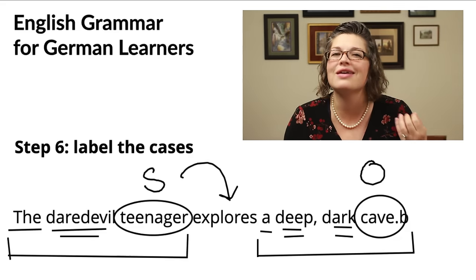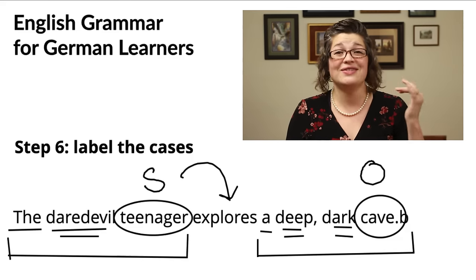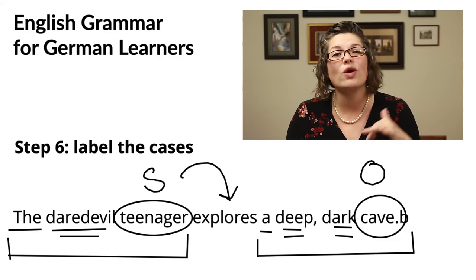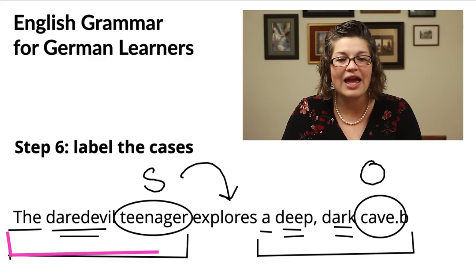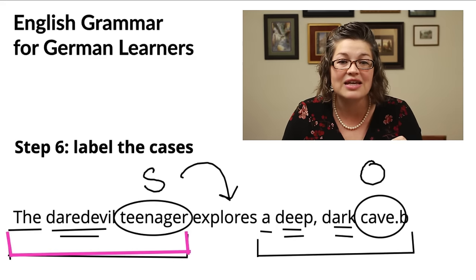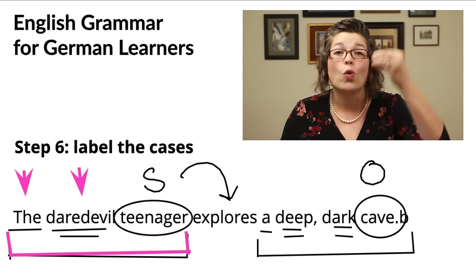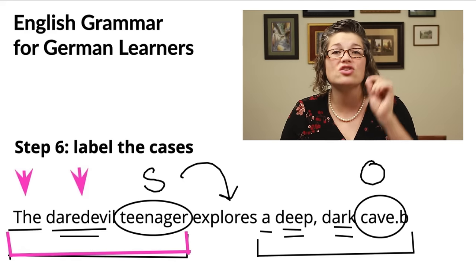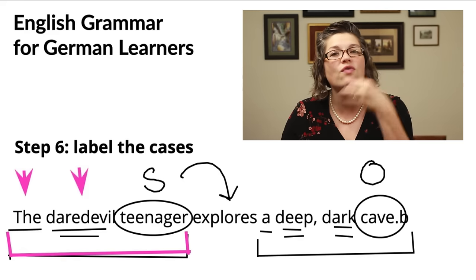And that is that we have to label the cases, okay? So again, this is a concept that's not super relevant to English, but it makes a world of difference in German. So the subject noun is always going to go into what is called the nominative case. And I color code this with pink. So the nominative case is the daredevil teenager. It's not just the noun, it's all of the other words that go together in the slot, the and daredevil, because again, it is the and daredevil that are going to take changes, going to take the declensions, and those changes are going to be impacted by which case the noun is in. So our subject noun teenager is in the nominative case, and that's going to be reflected in the precise changes that are made to the word the and daredevil coming in front of it.